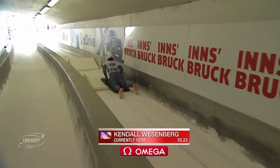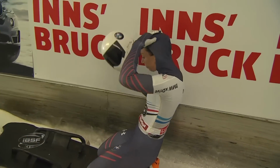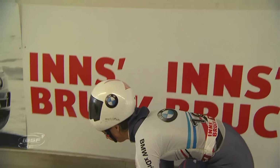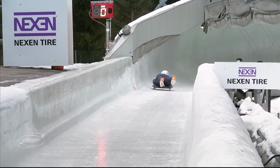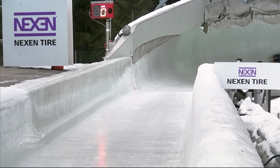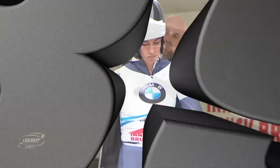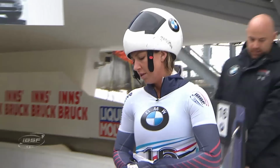Yeah, I don't think Kendall's going to be incredibly happy with that run. A couple of small mistakes, but that 5:51 on the start ramp on the short Igls track is incredibly difficult to overcome. So you come out of Kreisel, and when you brush that left wall and then have a big toe and a skid, it kills all of the energy in the sled. Yeah. The energy is in the body as well. Anytime it's going sideways, it's not helping you go further forwards.